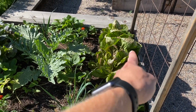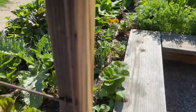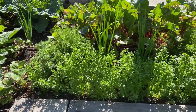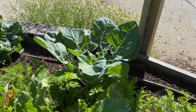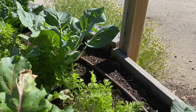First time we're trying that. And then as we come around here, you can see there's marigolds mixed in along with the leeks and strawberries again. And then here we start kind of a pattern of carrots, onions, beets, more carrots, and then as you can see on the end there, we have kohlrabi. We already harvested a couple of those.